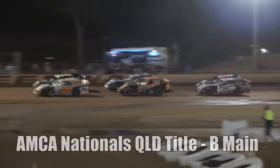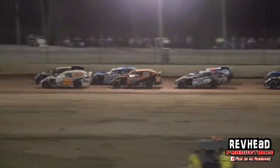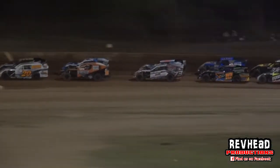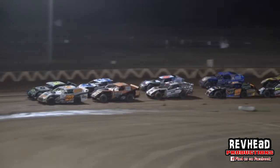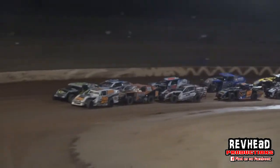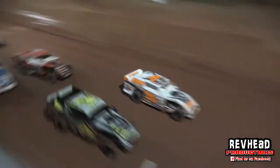We're on Drummond Street, Apple Tree Creek. Holland and Price will lead them away. Reeves will be the next one. The lights are out. We're going to go green this time. 15 laps to top 4 transfer to tonight's 30-lap Queensland title A main. And we are green.